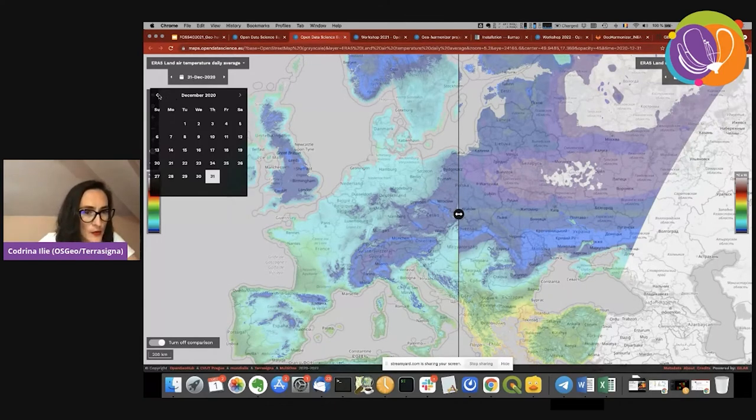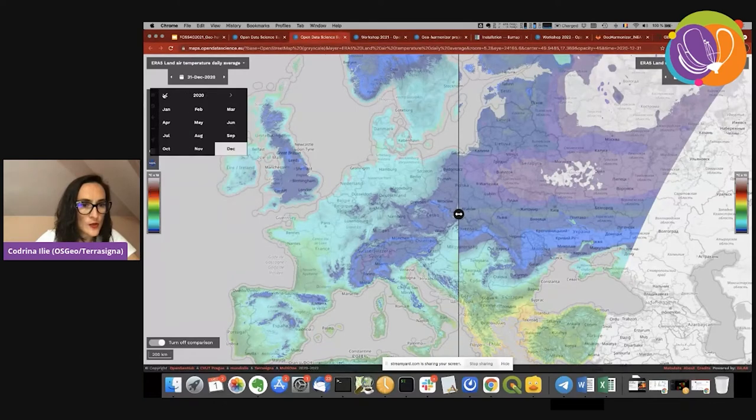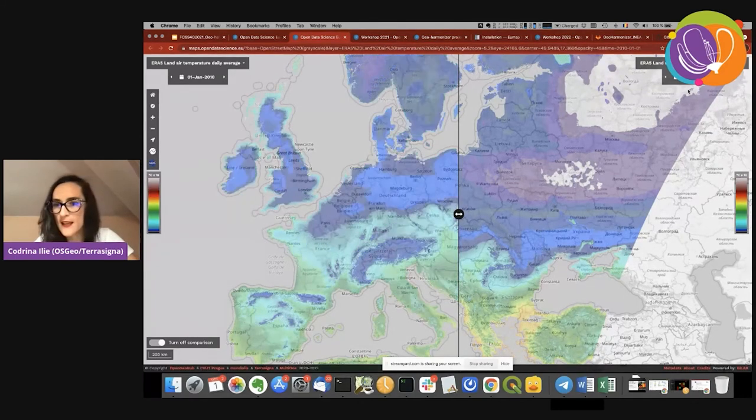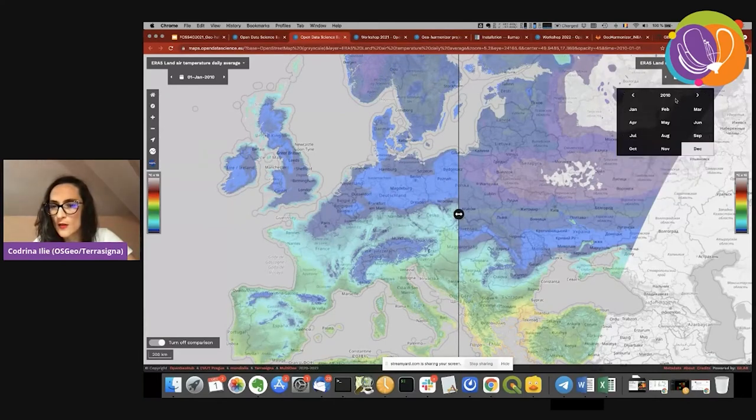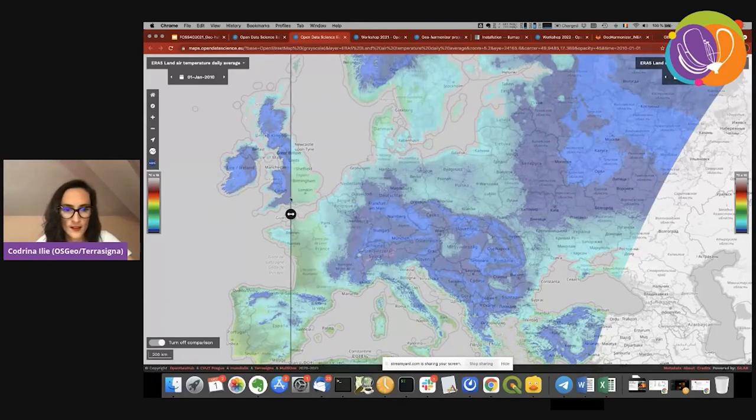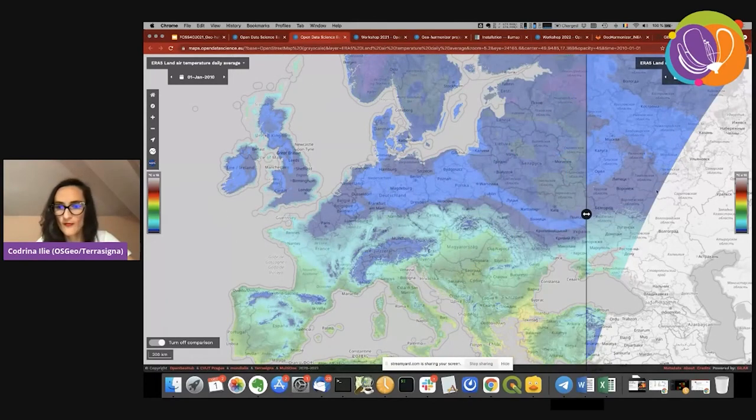that are accessible through the web app. For example, we can choose to see how temperatures have varied on January 1st, 2010, and then we can go to 2020 and see how these have changed.